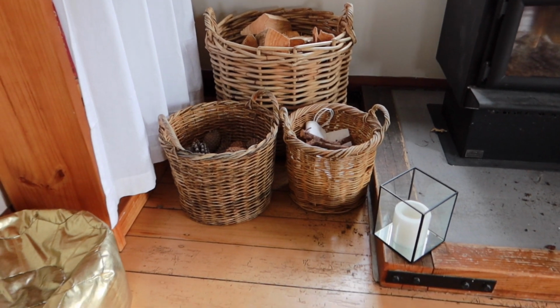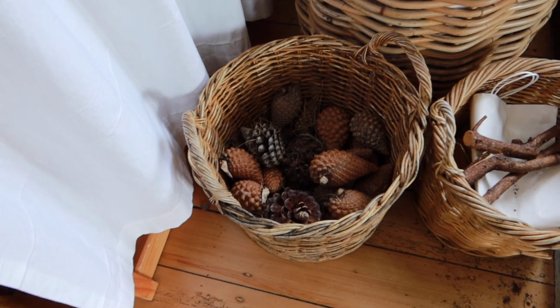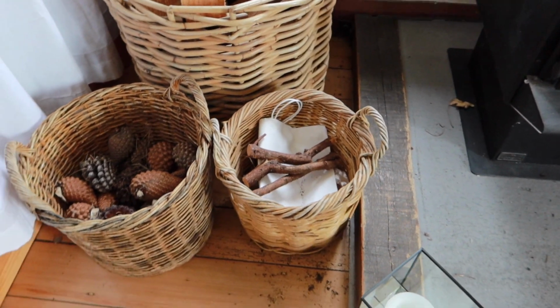And then hopefully tonight I'll be able to show you guys the living room all set up with the fireplace on. It's looking really cute. And these baskets I got from Trade Me, they are so cool. Big log basket, one for pine cones and one for kindling and fire starter.